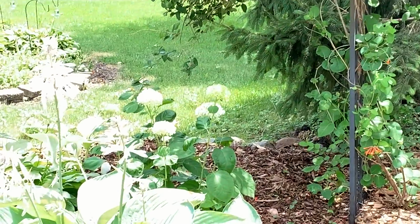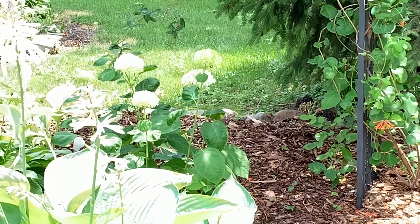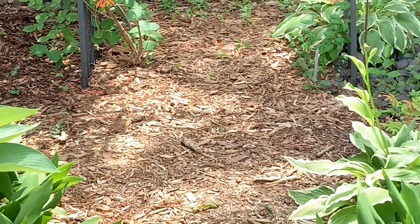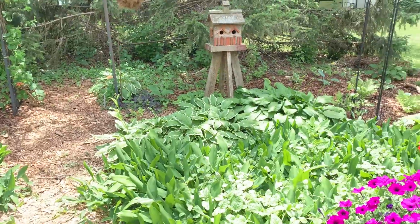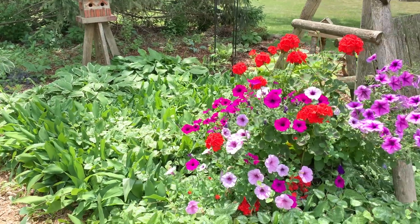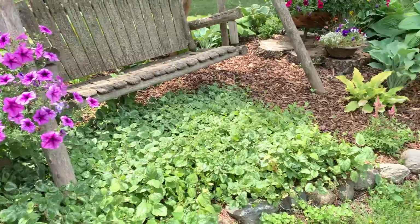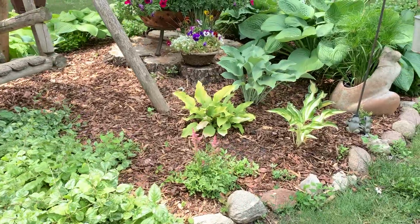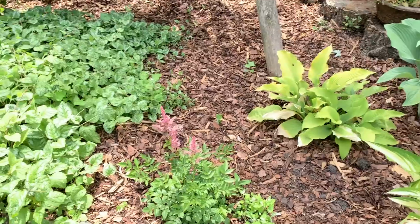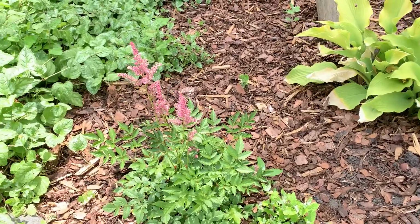I like the Annabelle hydrangea popping through. Hostas are flowering. That's okay. I'll let them do what they want to do. This is definitely not the year of the hosta for sure. Astilbe's doing good.